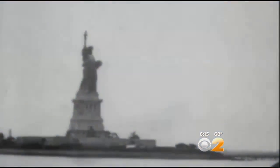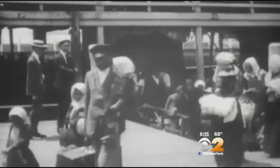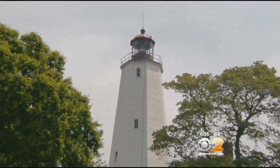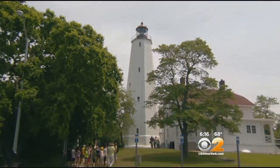the U.S. People talk about the Statue of Liberty being the first part of America that immigrants saw. They actually would have seen this lighthouse first. You're out on the Atlantic Ocean, you're approaching the harbor, and there's this white tower. It's the Sandy Hook Lighthouse that they see first.